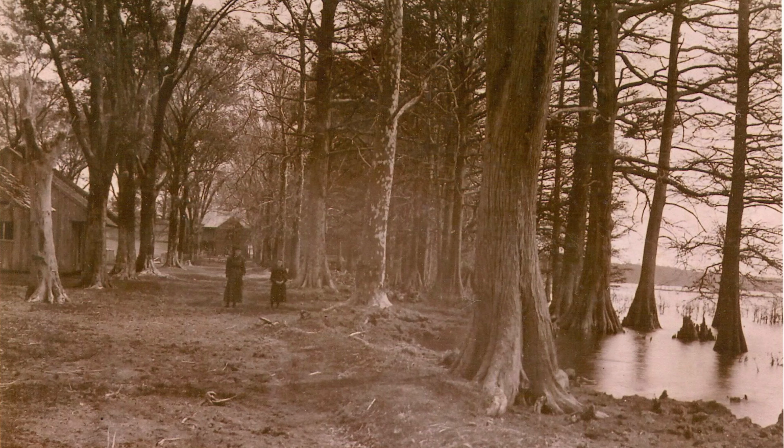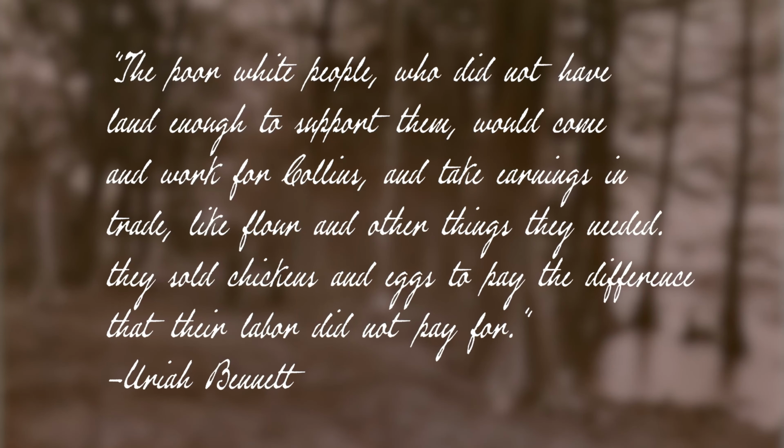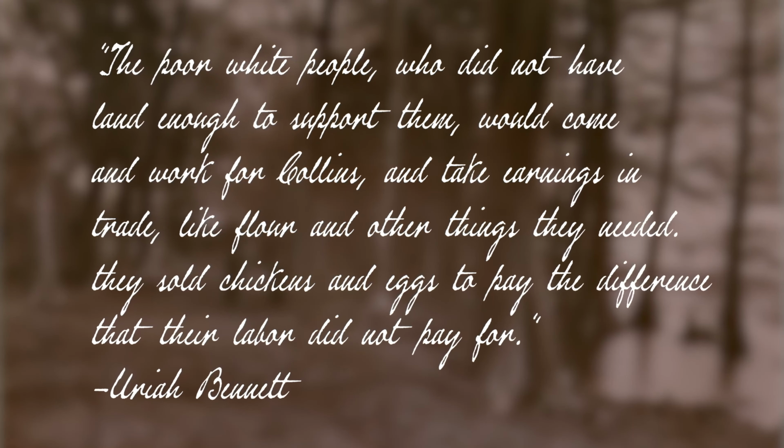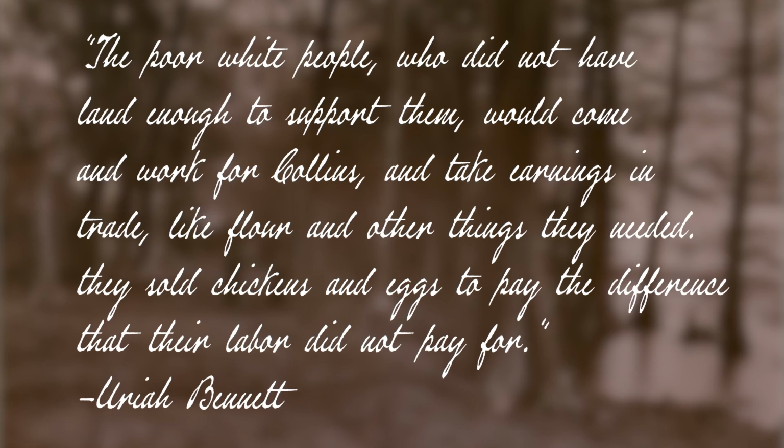And most of these goods were being sold on credit, which ensured that these poor local farmers were perpetually indebted to him. So Uriah Bennett, an enslaved field hand here, remembered that, quote, "the poor white people who did not have land enough to support them would come and work for Collins and take earnings in trade like flour and other things they needed. They sold chicken and eggs to pay the difference that their labor did not pay for."